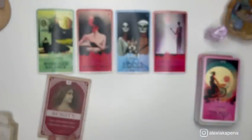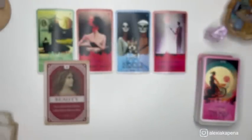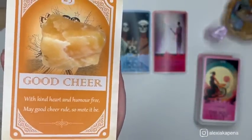I'm going to do 3, I think. We have good cheer. Oh, I'm going to have to cover this one up. Hang on. We have good cheer. With kind heart and humor free, may good cheer rule, so mote it be.